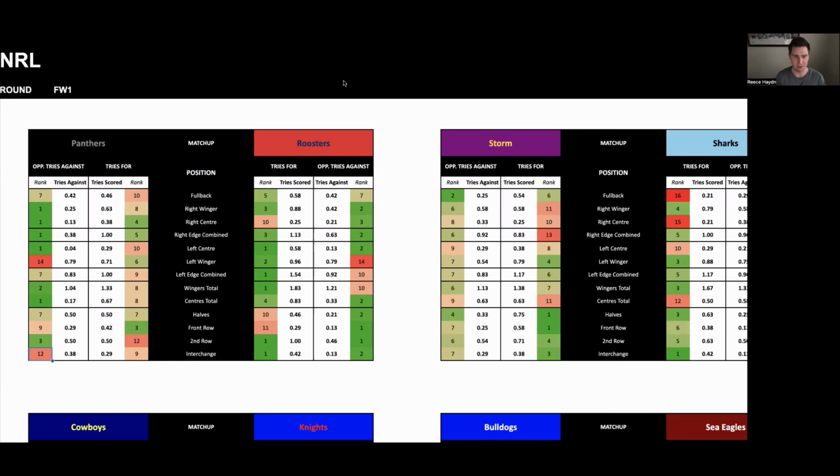This weekend, games start on Friday night. Panthers are favorites around the $1.40 mark to beat the Roosters. I have 2 plays in this game, 1 on either side.